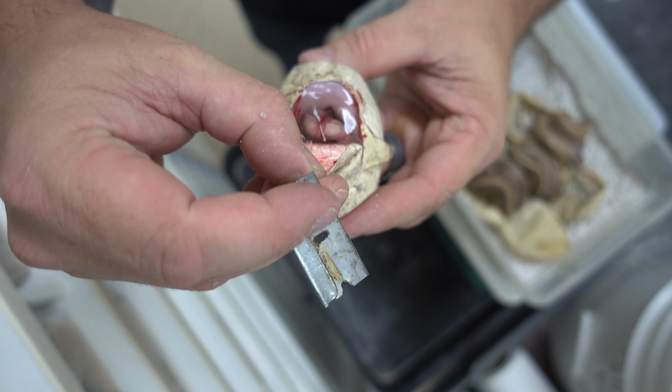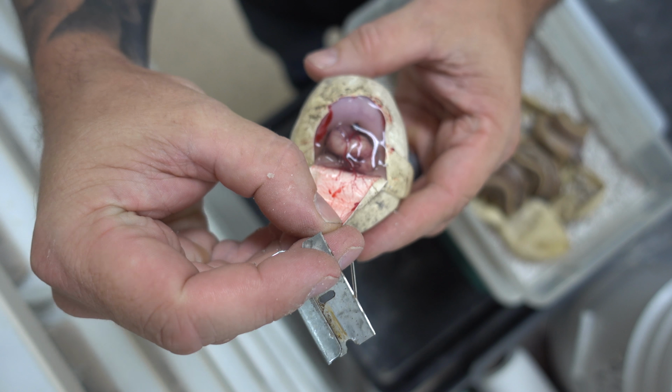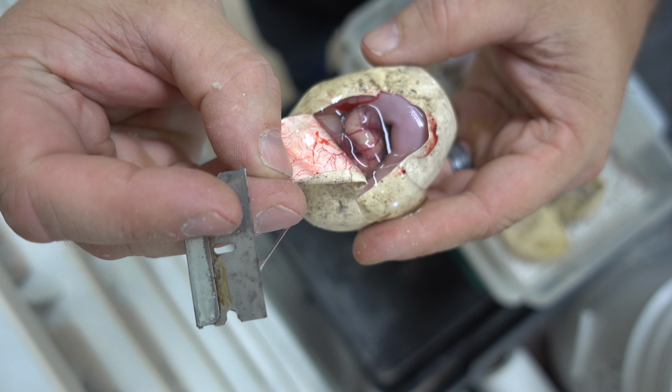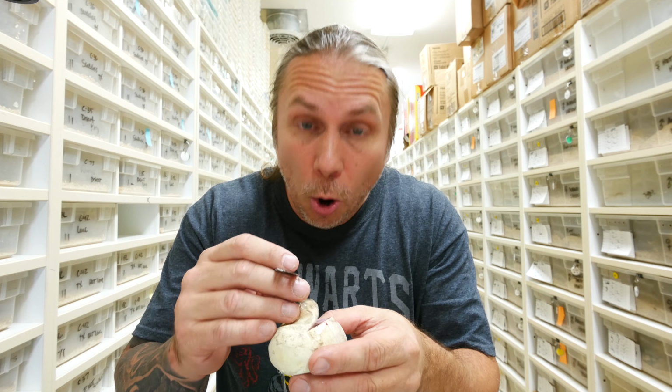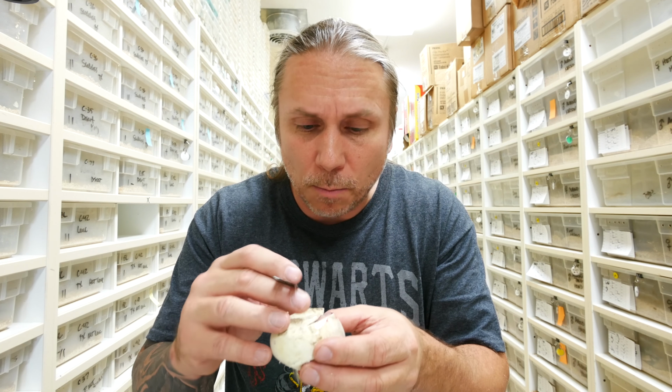What do we have in here? Oh, it's another little blue-eyed leucistic in there. It's a leucistic snake for sure, but I'm not so sure if it's going to be okay or not. I could definitely see there's some yolk still here, and when there's yolk still left in a clutch that has already hatched, oftentimes that means that there might be a deformity.